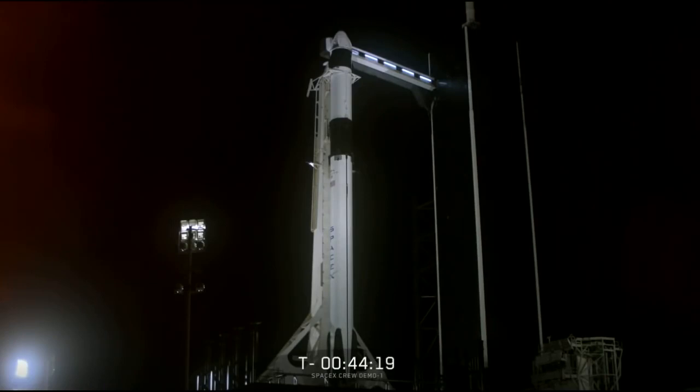Yeah, actually, there's a great shot on your screen of our two-stage launch vehicle, the Falcon 9. And actually, the crew arm is attached to it.